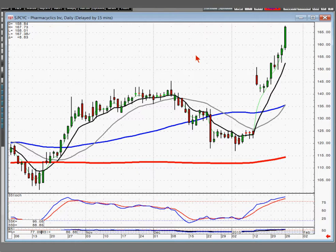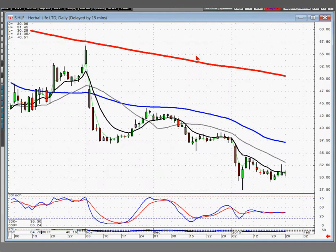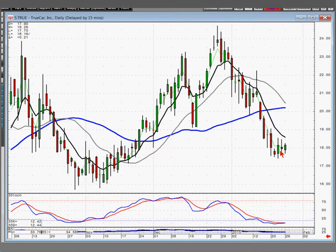Okay, that's about it, except we're still short. We still have some short positions in the portfolio. We're still short Herbalife, because it's never been able to get back up above the T line, still in a downtrend. And notice the stochastics right now. They're not telling you there's any buying going on in this one. Even though it's showing some bottoming action, still hasn't been able to get back up above the T line.